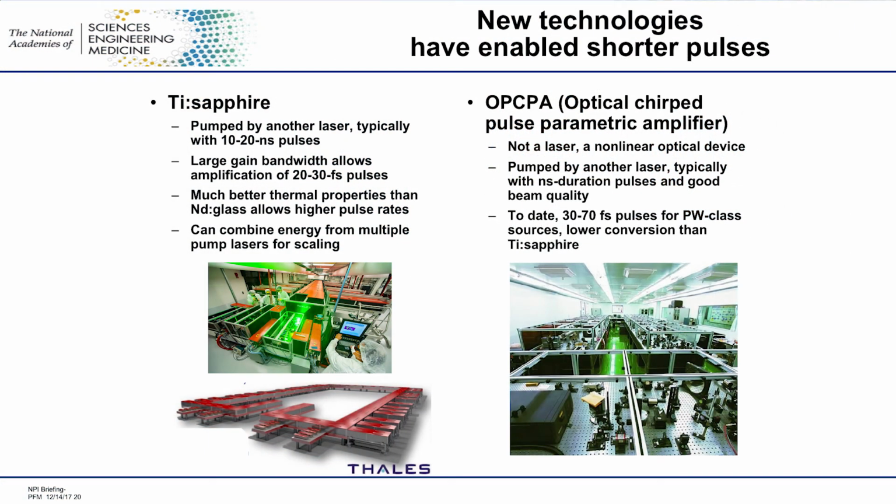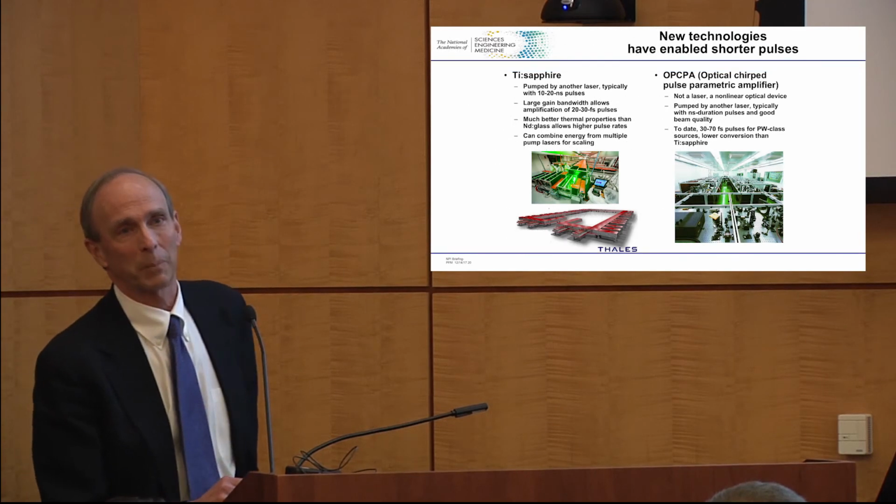What happened after that? Well, there were a couple of things that developed. The glass was a good medium, but that's a pretty hefty laser at 1,500 joules. You saw those large slabs of glass. The Ti-Sapphire laser allowed operation with much shorter pulses, down in the 20, 30 femtosecond regime. It had the amplifier properties that would allow you to scale it. If you could go down to 20 or 30 femtoseconds, you needed much less energy to get the petawatt power out.